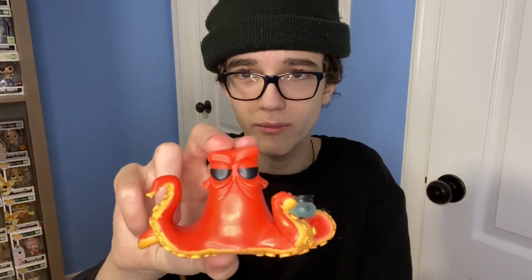I'm going to base it off of how short it is, actually, not really how big it is in general. This is a pretty big Pop when it comes to diameter and perimeter around it, but overall it's the shortest Pop in my collection, and that is Hank from Finding Dory.